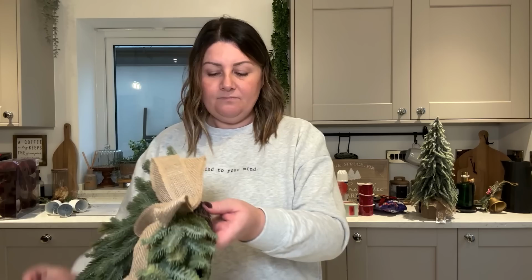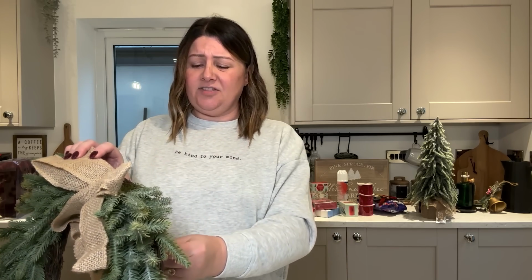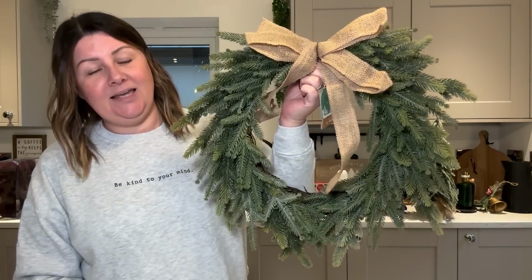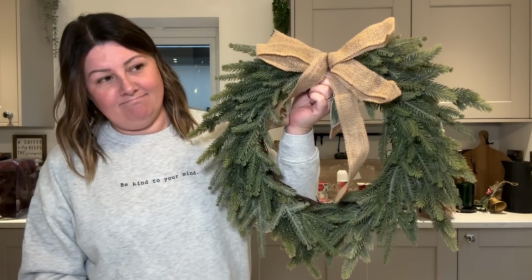And then I went into my local store and boom, they had it. When I looked online, I think my worry was that it was going to turn up and not be as impressive as it was. You know how sometimes things look better online, but when I saw it in store, I just thought, oh my gosh, it's stunning. So it's this wreath. I can't actually remember the price of this. I think it was $9.99, and it's absolutely stunning.